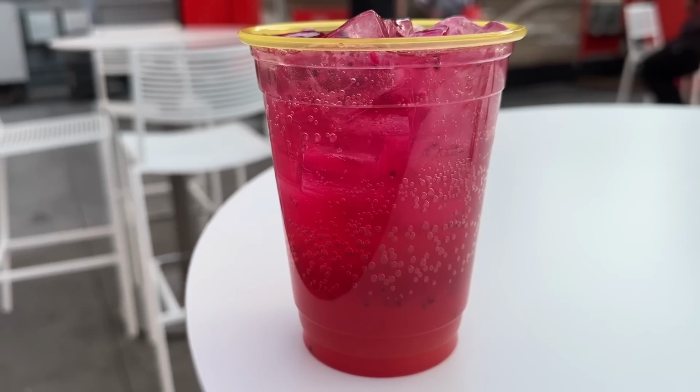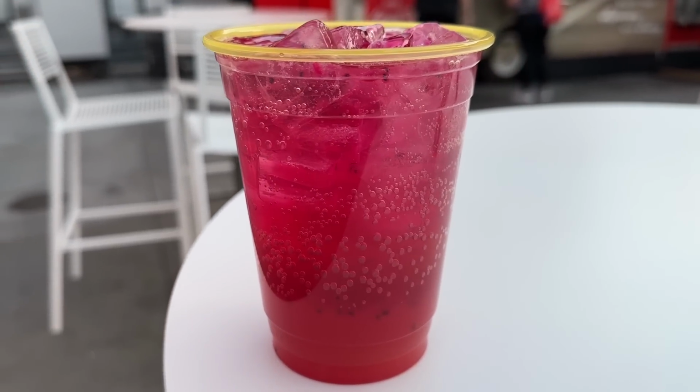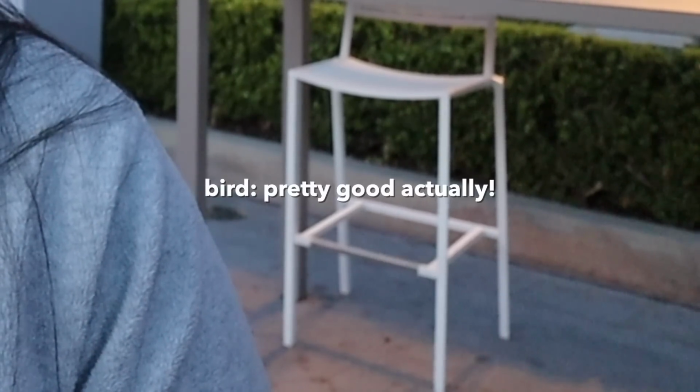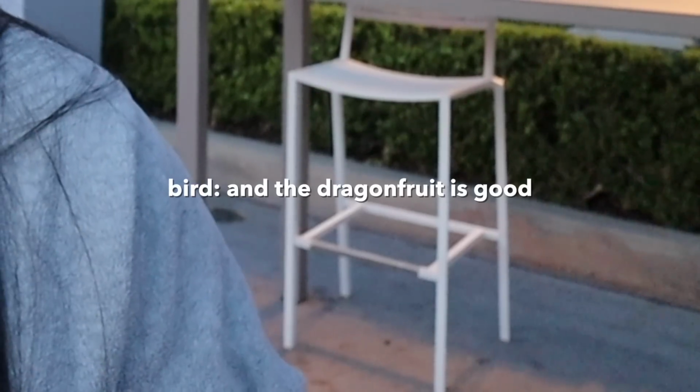Dragon fruit itself is a fruit that has a milder flavor compared to other fruits. But yeah, the ginger ale and the lime juice really adds this bright, carbonated feel. I can't even really taste the soju. So perfect for me. Tastes kind of like a dragon fruit soda. Pretty good actually. And the dragon fruit is good. This is now my new favorite cocktail at Disneyland.